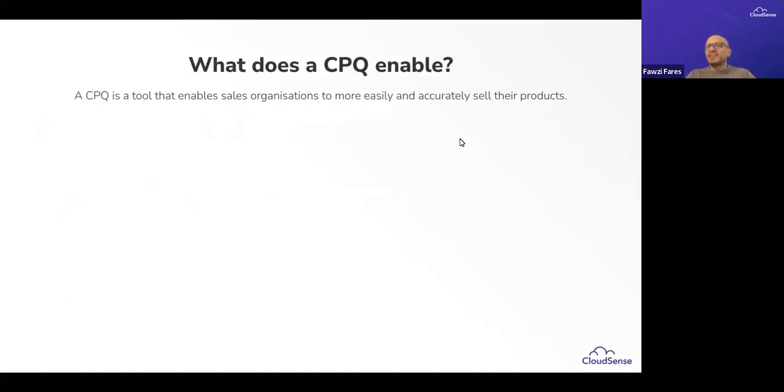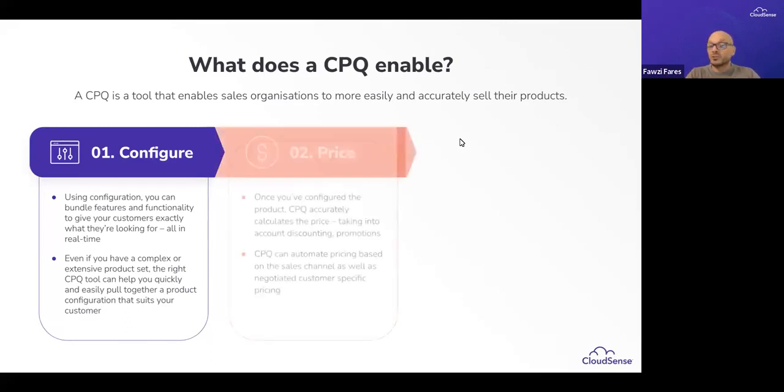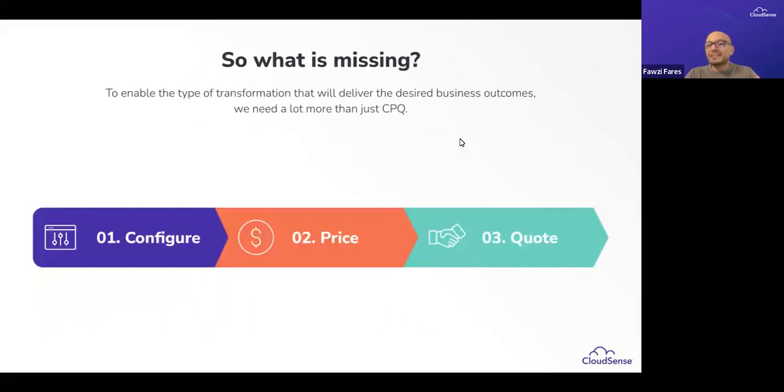So we've got these goals, and we quite often say we want to do a CPQ transformation to achieve this. But what exactly is CPQ? It is simply configure, where you're configuring a set of products, selecting them from a product catalog and configuring them so that they are exactly what you want to purchase or what you want to sell, price them, and then quote them.